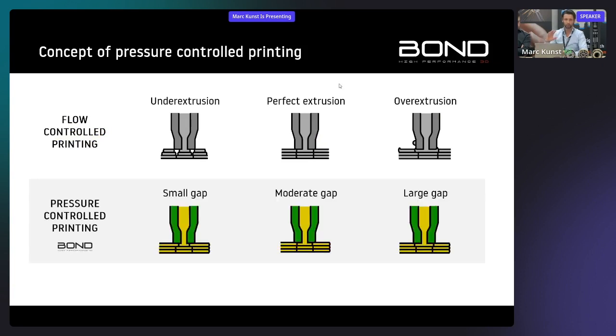So we already explained what flow control printing does for other FDM technologies. For us, basically, it looks like the three scenarios you see down here: a small, moderate, or large gap, depending on the, let's say, behavior of the material. Because as you know, PEEK is quite prone to shrinkage and warpage, and therefore the compensation is needed in order to get the perfect parts out.